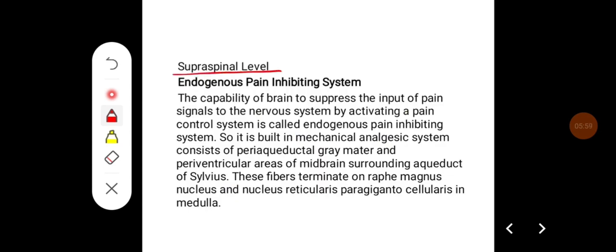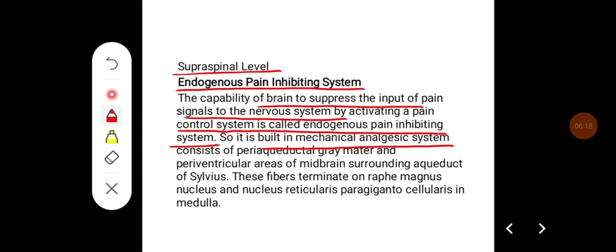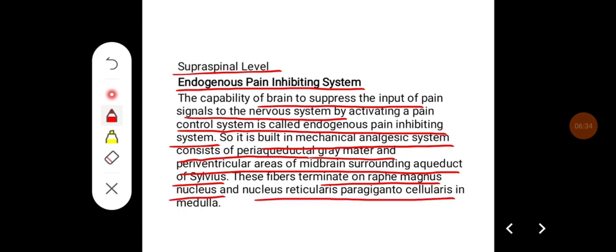At supraspinal level, it is mainly because of the presence of endogenous pain inhibiting system. The capability of our brain to suppress the input of pain signals to the nervous system by activating pain control system is called endogenous pain inhibiting system. It is a built-in analgesic system, consisting of periaqueductal gray matter and periventricular area of midbrain surrounding aqueduct of Sylvius. These fibers terminate on raphe magnus nucleus and nucleus reticularis paragigantocellularis in medulla.